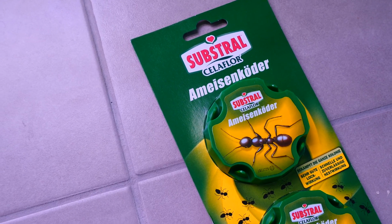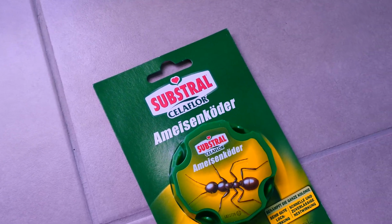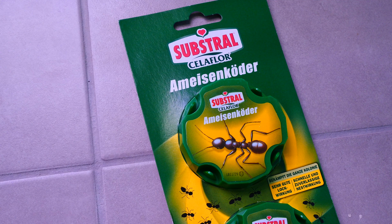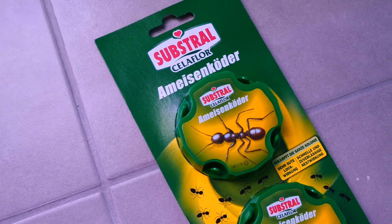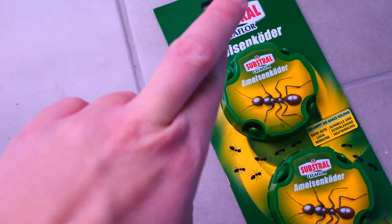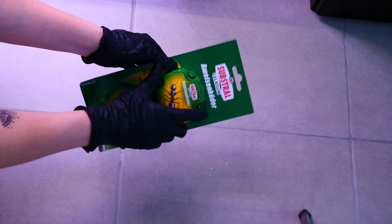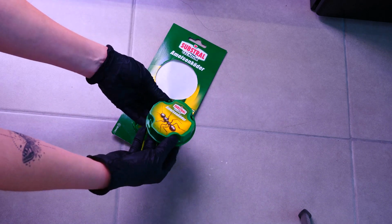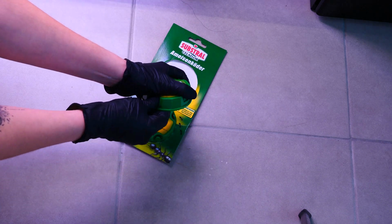But let's just go ahead before we end the video. I'm going to actually place the traps, and by the time I post this video later today, maybe we're gonna have some updates, who knows? I don't think it's gonna work that fast, but who knows? Fingers crossed. Alrighty, so let's remove one of these traps, and what they say first is to push these prongs inside.